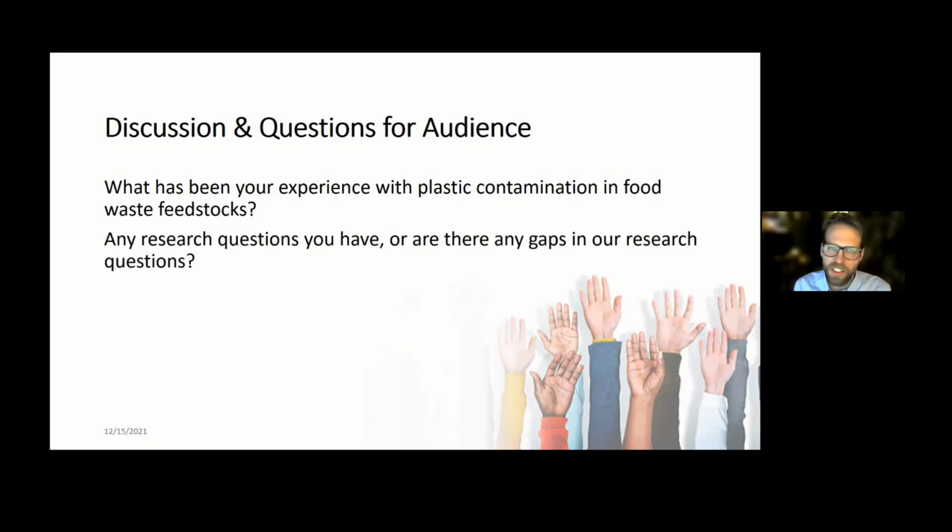Any research questions you have? As we're designing some of this, the life cycle assessment work that Kate was talking about, for example, is right now in the design phase. We haven't really kicked that off yet. Sarah's soils work is also in the design phase. So we really welcome your input and anything we can do to improve those studies.